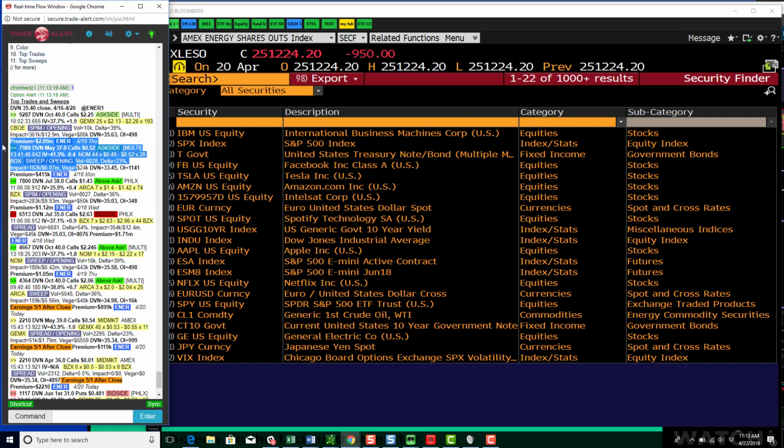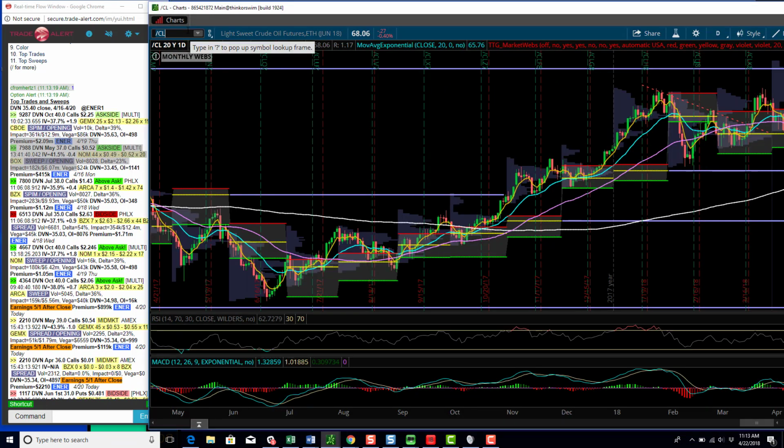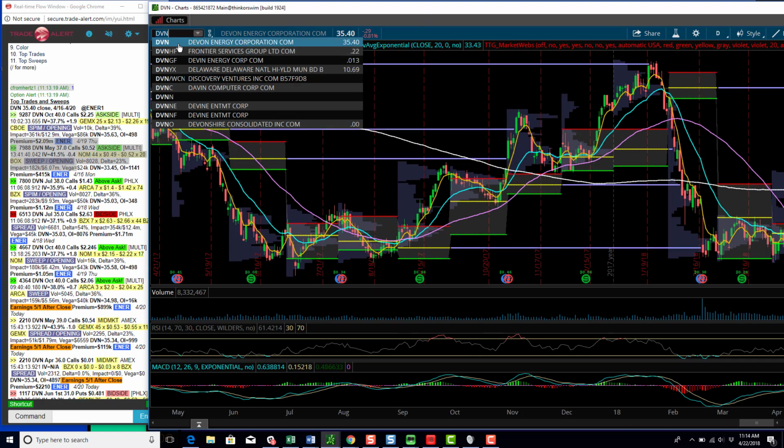And then what they subsequently did later in the week, so I pretty much unwound that whole trade. And then what we saw after that was an October call buyer, and multiple times we saw the October 40s bought. So this is a perfect way to manage your trades, and specifically your option trades.